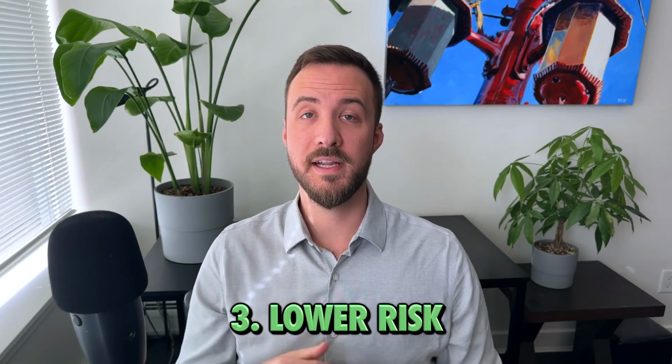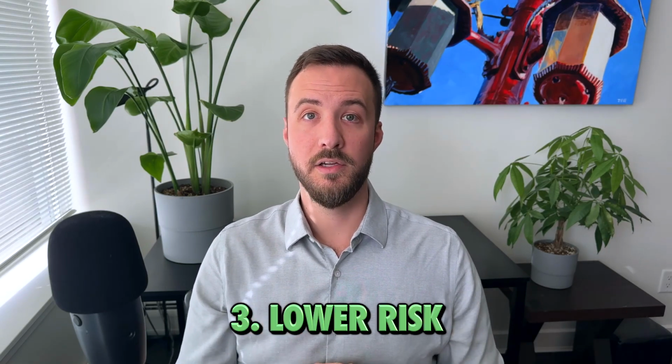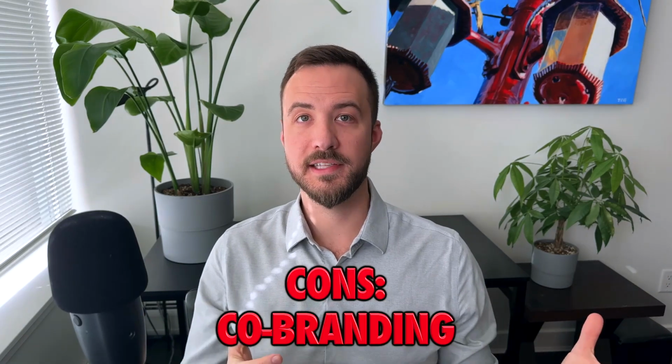And the third benefit is shared risks. So you're essentially partnering with the software company, so you're almost in this together. If something does arise or if there's a problem, then you can lean on them a little bit more for support. The downsides of co-branding.